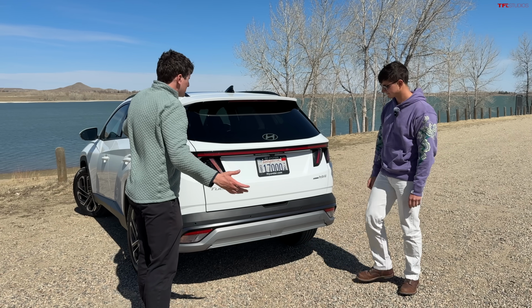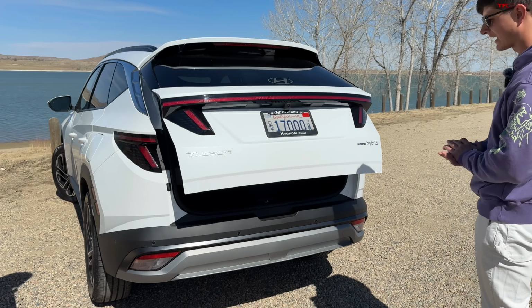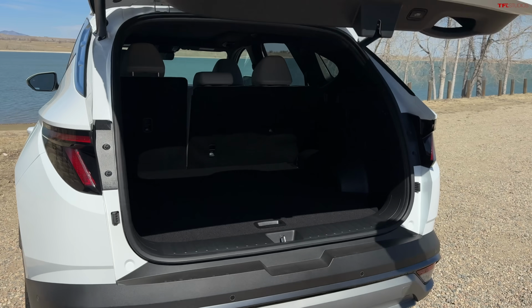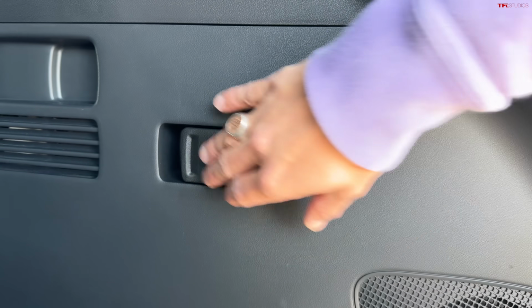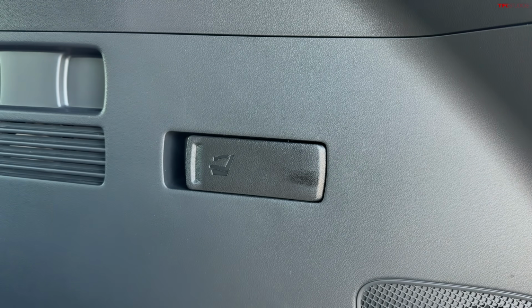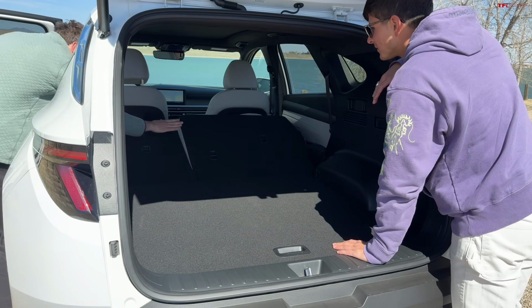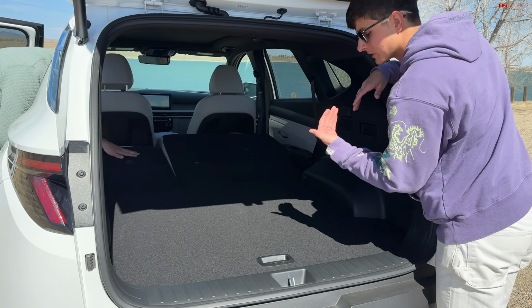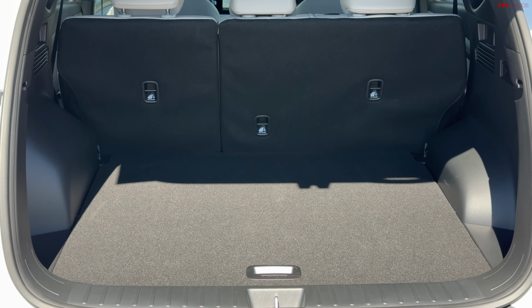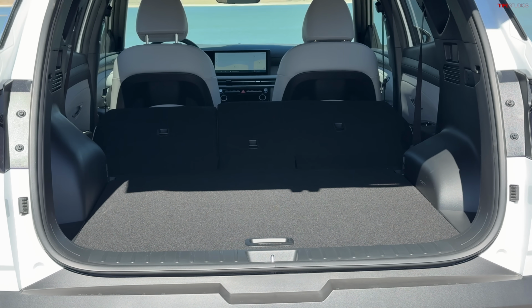All right, Case, let's see what's in the trunk. Yeah, for one, we do have a power lift gate, so that's one of the features that you get on this high-end Hyundai Tucson. And then if I pull this lever here, we can fold down the seats. They don't go quite 100% flat. Maybe if you push them down a little bit, they'll definitely go a bit further, but I wouldn't say totally flat. If you leave the seats up, got 41 cubic feet of space. With them folded down, 80 cubic feet.